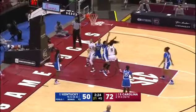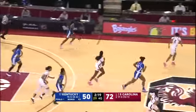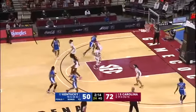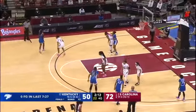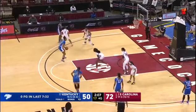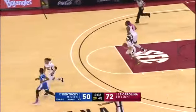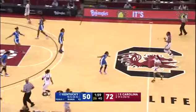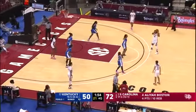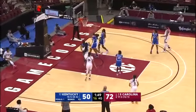Henderson tried to thread the needle. It deflected to a knee here, and Howard will finally collect it. Just 2 field goals on the day for Howard, as Wyatt can't stick that. You hear Aaliyah Boston screaming ice, and her teammate didn't respond initially, so she screams it again. That's a young player, a sophomore, a captain of this team, finding her voice in a big way as well.